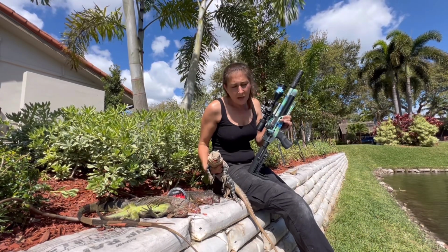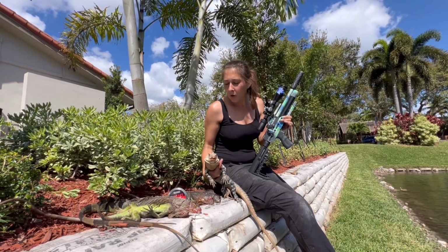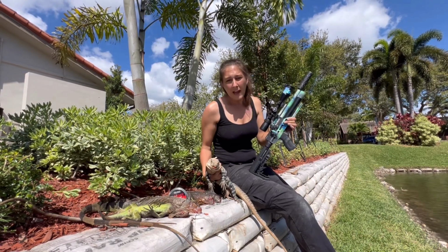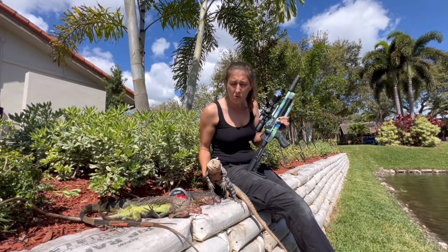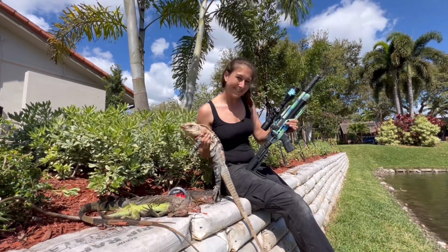So she has kind of the full gamut of problems for iguanas, and so we're real happy to pull five out so quick, and of course couldn't do it without the right tools. So got you, iguana, and stick with us, we're gonna find some more.